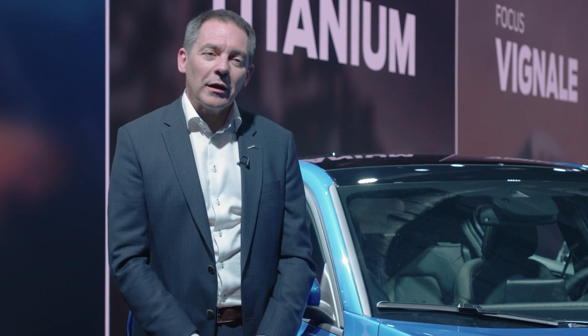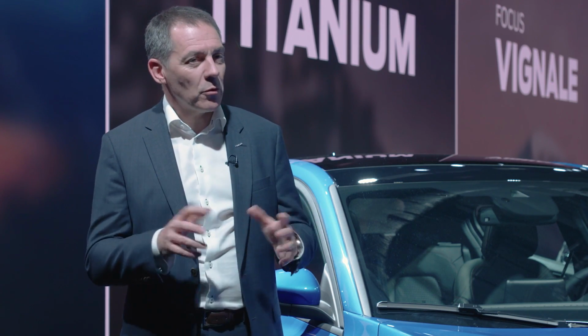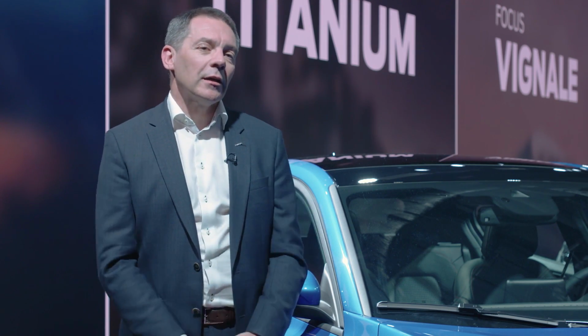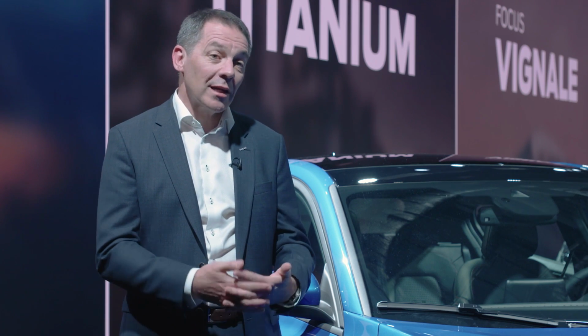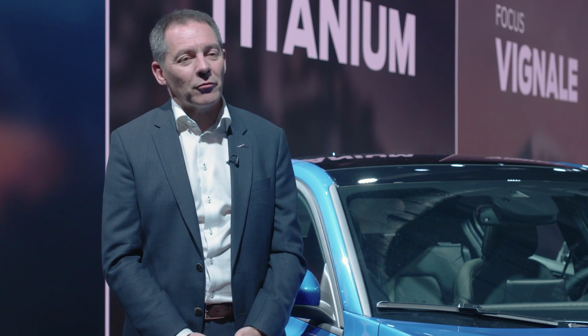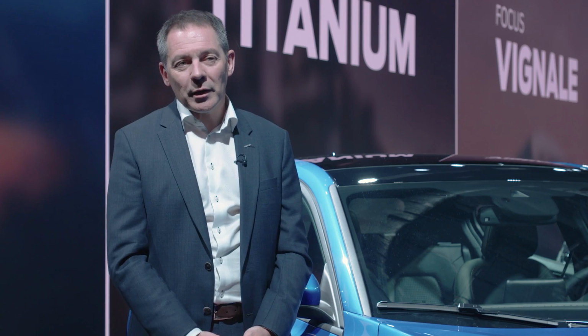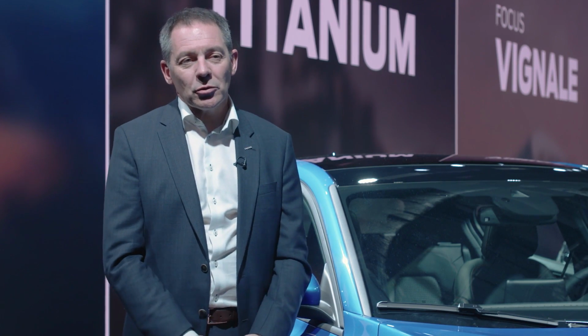We figured out quite quickly that there are different groups of customers that want to buy a vehicle in the Focus sort of segment. So there are those that want something a little bit more sporty and a bit more dynamic. So we have the ST line for that. It gives you those driving dynamics that people expect from a product from Ford of Europe. Taut driving and great fun to use on the road.